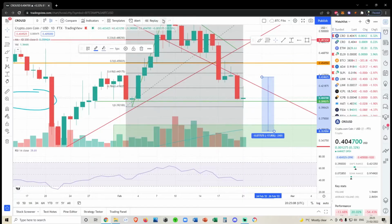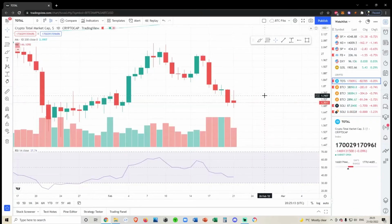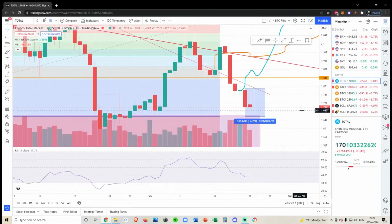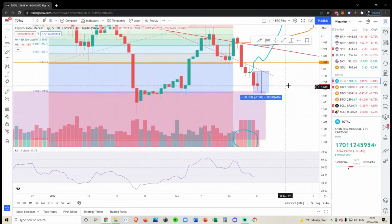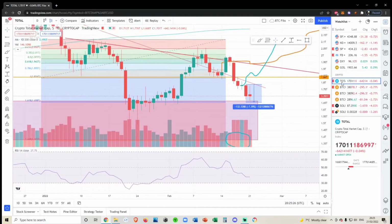So all in all, for this coin, I am currently sitting on the sidelines. If we do come over to the total crypto market cap, you can see that we predicted this 7.5% drop. We are still coming down strongly, so until we do show signs of a reversal, then personally for me there is nothing to get out of bed for.